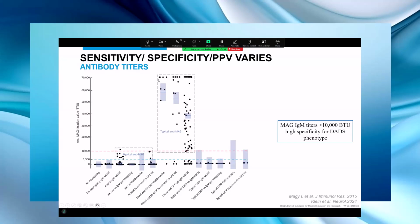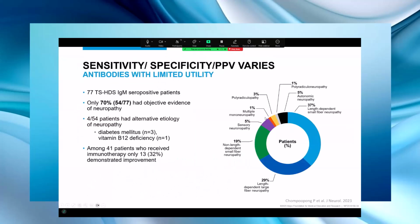The number that we should keep in mind, if the testing is being done through the Bühlmann kit, is 10,000, where titers above 10,000 seem to be associated with the DADS phenotype, which is the typical disease we are looking for when we are testing for MAG. And then in our experience, certain antibodies that have been utilized for autoimmune neuropathy testing may not have the same level of specificity as was initially projected or reported.